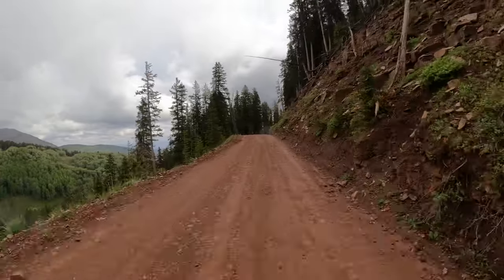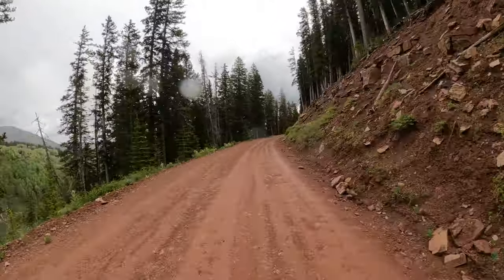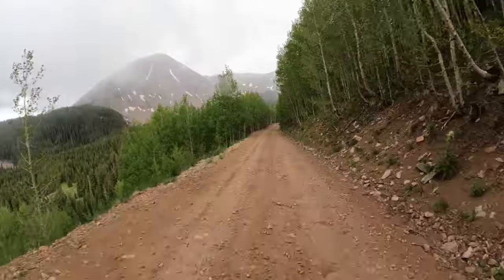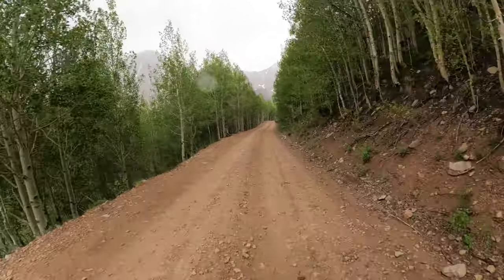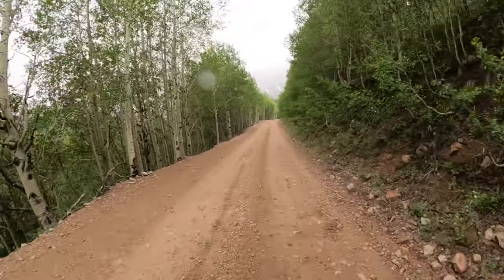If you're brand new to overlanding or off-roading, you're going to experience a lot of shelf roads. I mean, shelf roads have some of the prettiest views and get you to some of the coolest places. If you haven't experienced a whole lot of shelf roads, maybe this is a good one to get started on. Really, the only trick to a shelf road is this: point the vehicle straight and don't fall over the side.